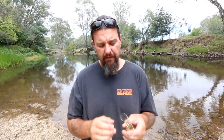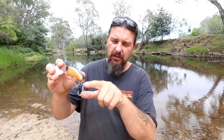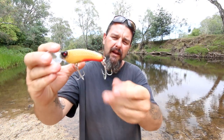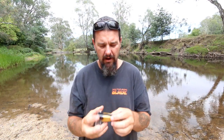With any sort of lure, if you are finding your hookup rate's a bit low, something you can do is add an additional split ring on the back. You can see you've got the lure, then you've got the split ring and the hook. You can actually put a second split ring on the back and just make that back hook sit that little bit lower in the water, and that can actually help with your hookup rates.